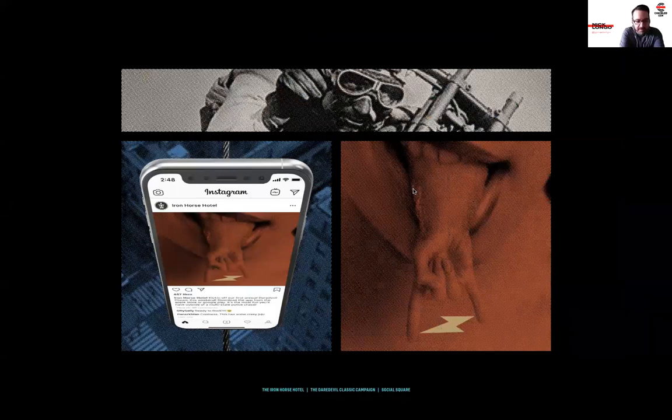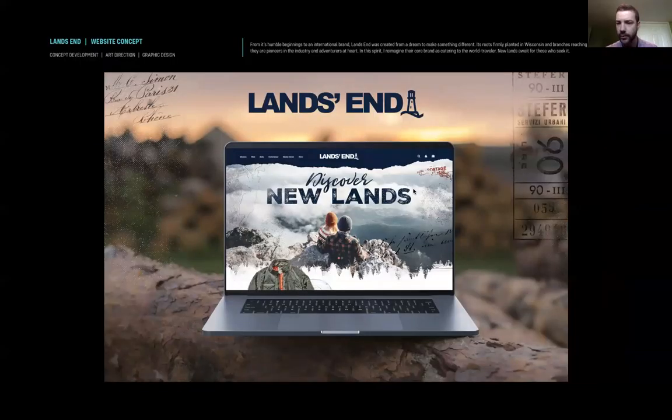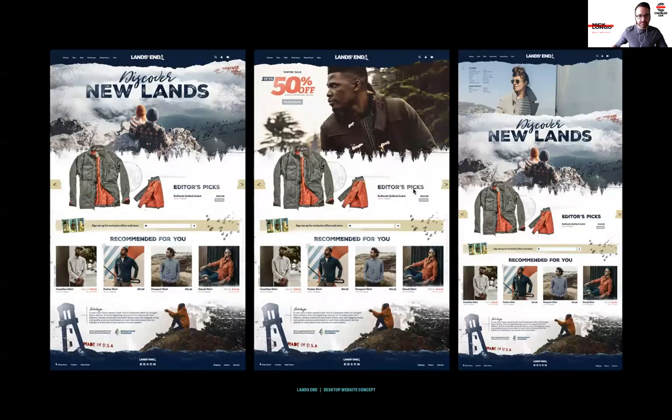This is a hotel concept, right? Yeah, the concept is to get people to explore the different things the hotel has to offer. So instead of just staying there, you can go to the bar, see a show at their venue, different ways to get them to engage with the hotel. That's great. And this is a new one.